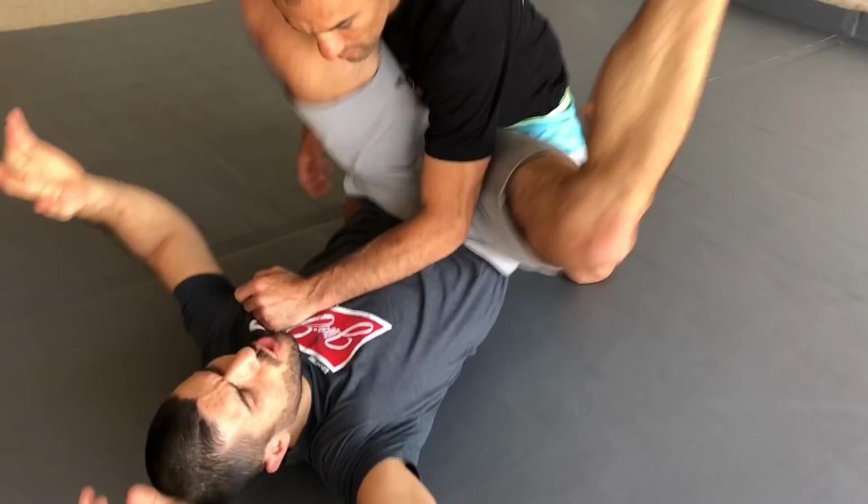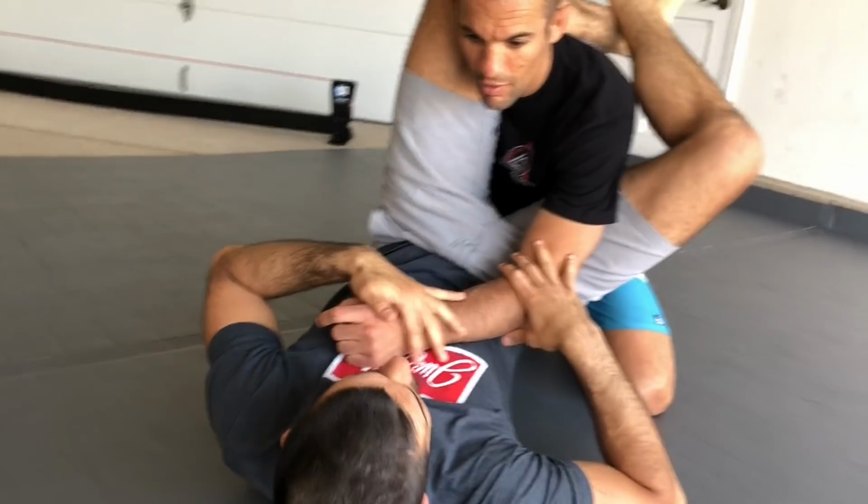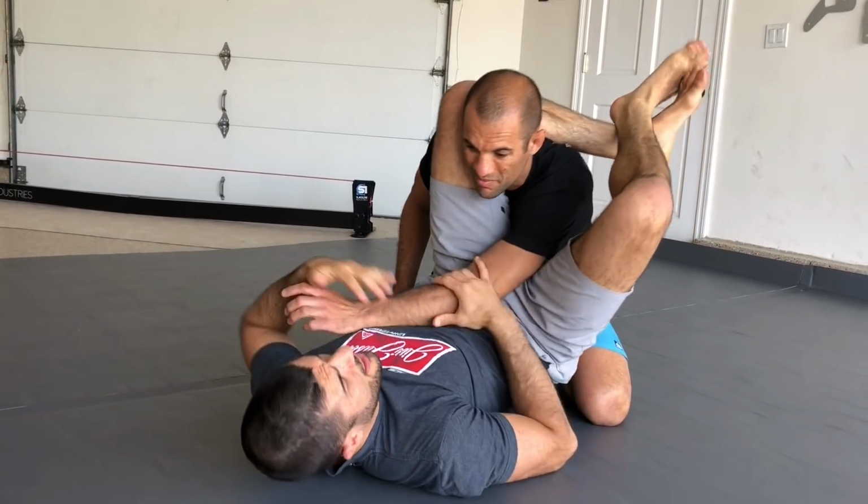So when it comes to triangles, the right one? This is the correct side. Yes. So it was a left arm in triangle, and it was very scrambly.